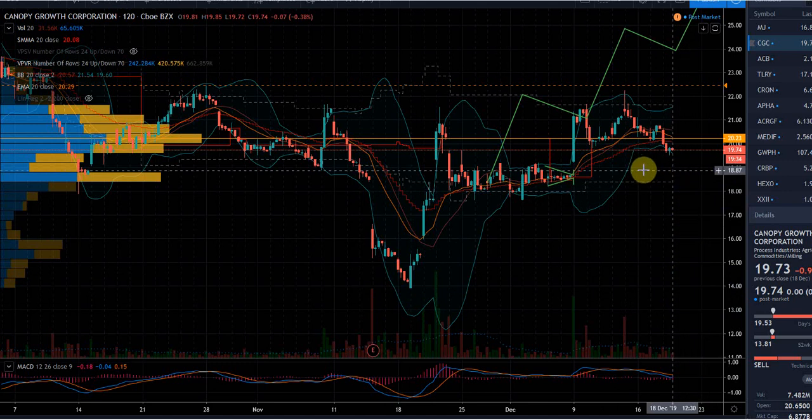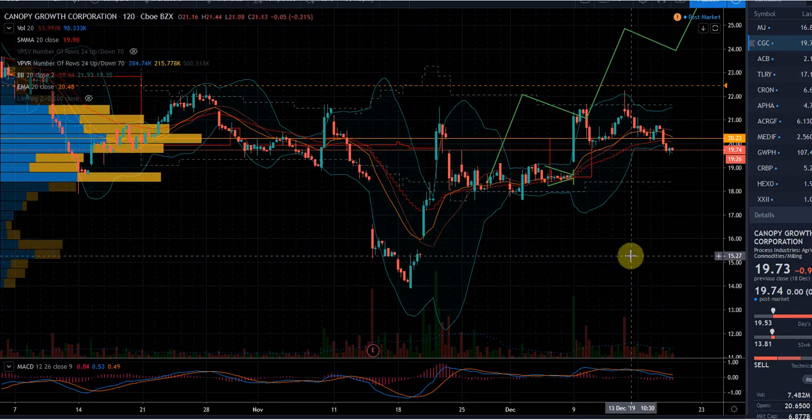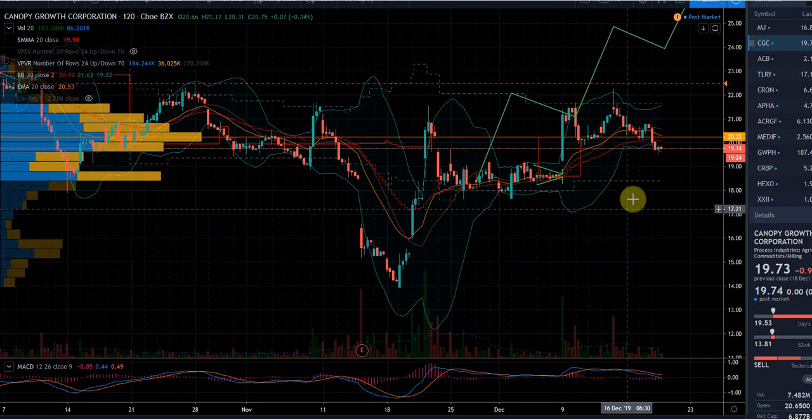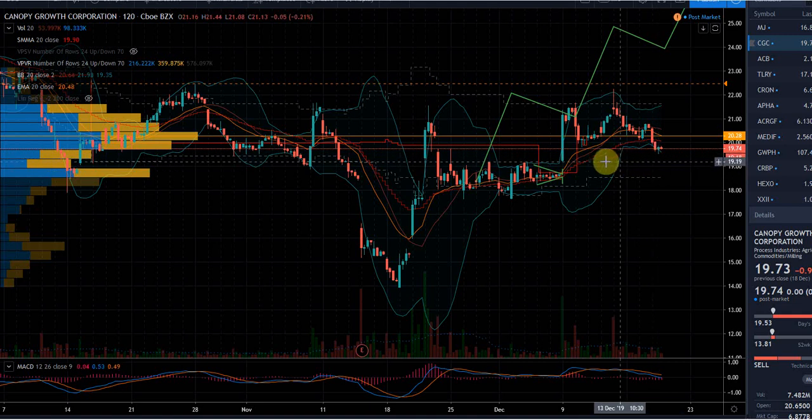So in this case, yes, there's an open gap. Maybe they'll take it out, maybe not. Not every gap gets filled. There's an open gap here. So some of them will get filled. For now, this price action is better than the other chart and also has the opportunity to hold the low.